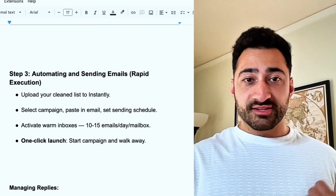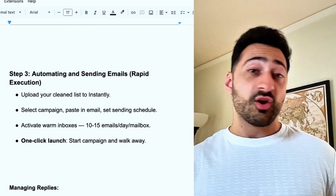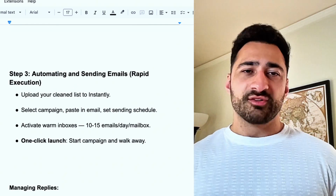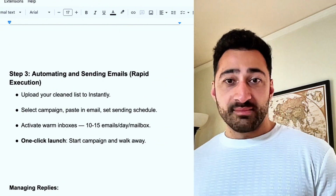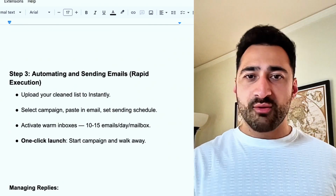So now you've got your mailboxes, you have your lead list from Apollo, it's now been cleaned, and you have your campaign copy ready to go. So we're going to now automate and send the emails fast. You'll first take your clean list and upload it to Instantly or Smartlead, whichever sequencer you plan on using. Then you'll select the campaign, you'll paste in your email, and you'll set up the sending schedule. Just use basic common sense here. Send it during work hours, not on weekends.